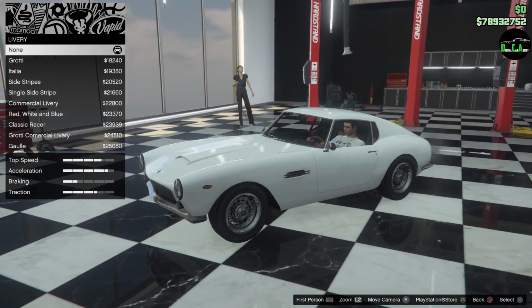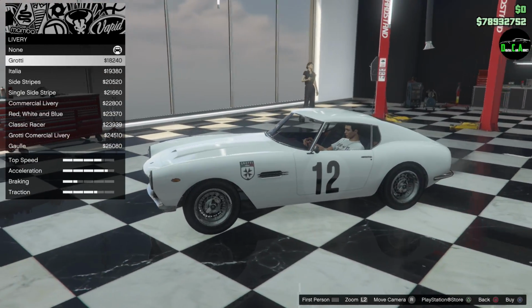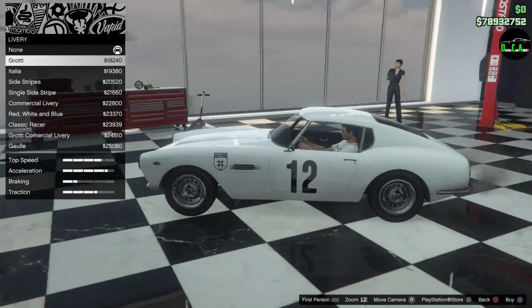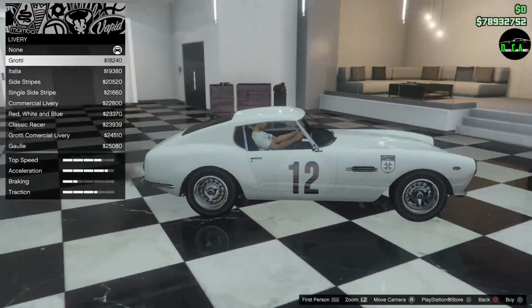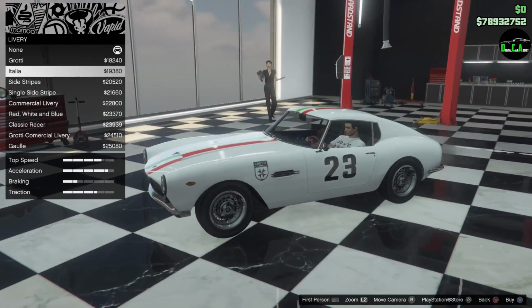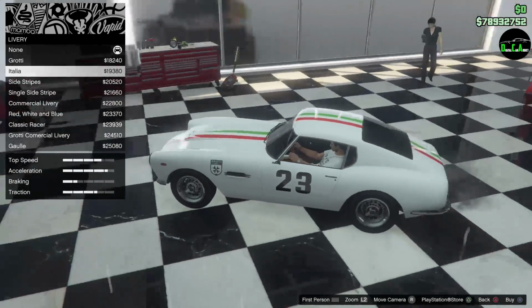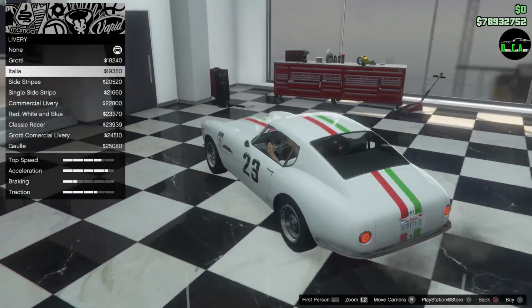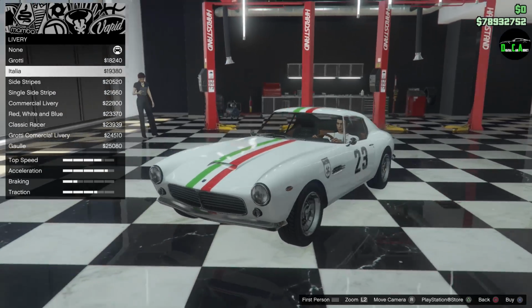Oh, there's liveries. Okay, well, I'm always sold on livery. Let's see what we got. Wow, so you got the 12 with the Grotti symbol on the side. That is really, really nice. I like that a lot. That's really nice. Making decisions. Italia. Oh my gosh. That is gorgeous. Wow, wow, wow. That's absolutely beautiful.